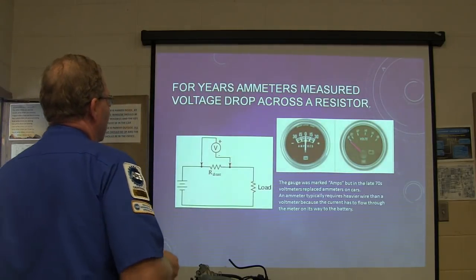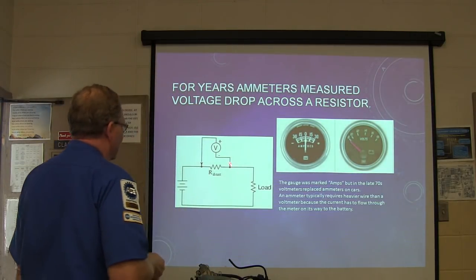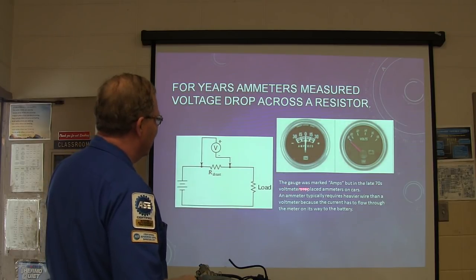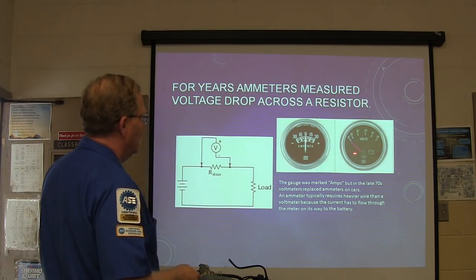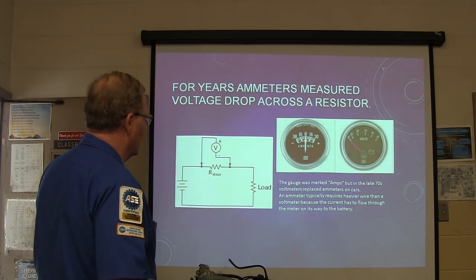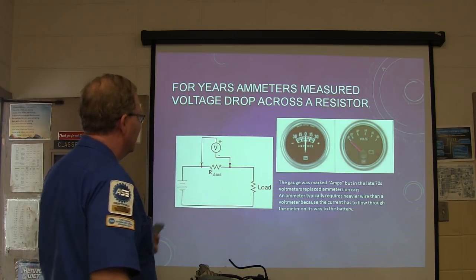Now, ammeters measure voltage drop across a resistor. That's basically how they would work. There's a little shunt there, and the gauge is marked amp, but in the late 70s, voltmeters replaced ammeters, and that confused people. An ammeter requires a heavier wire than a voltmeter, though, because the current has to flow through that shunt.